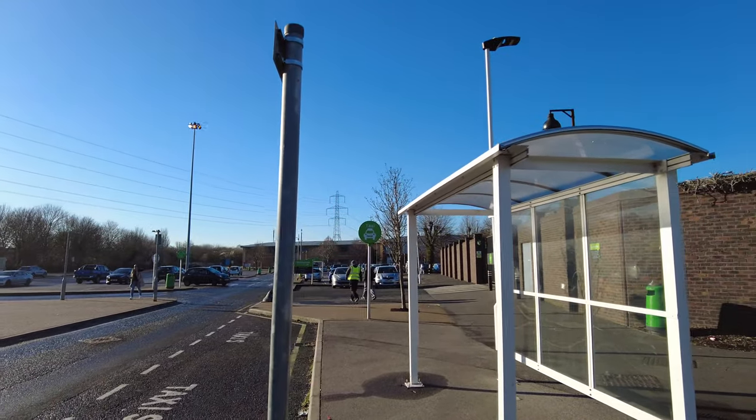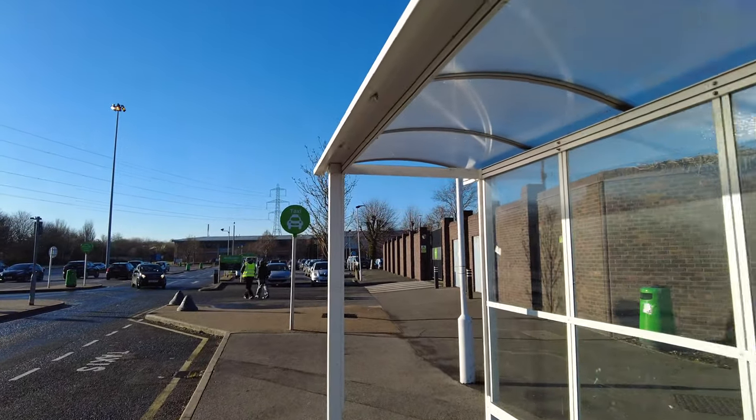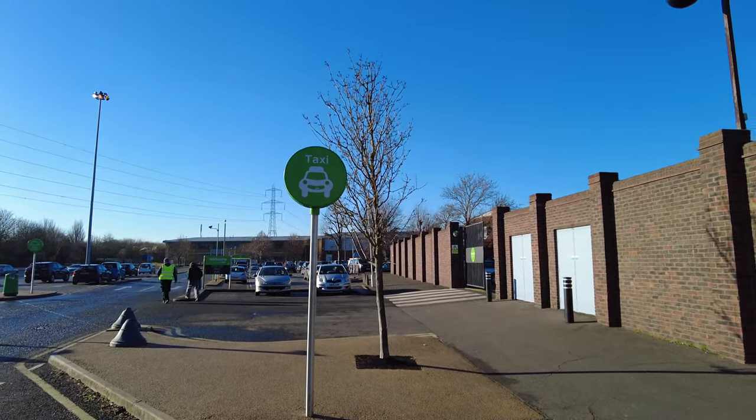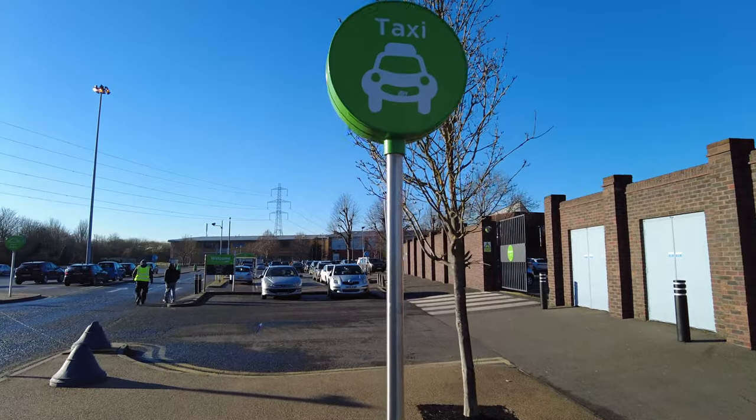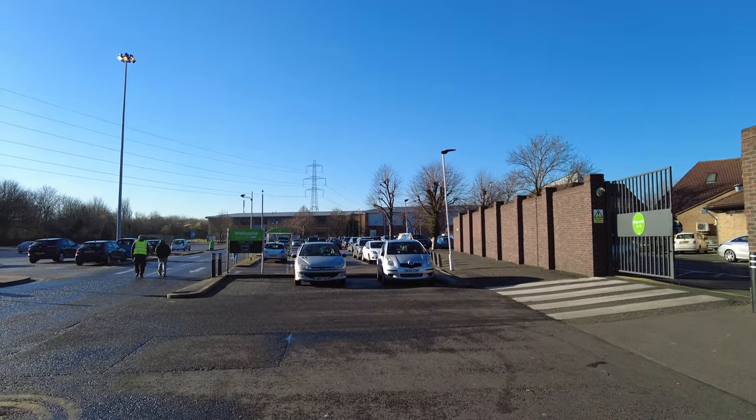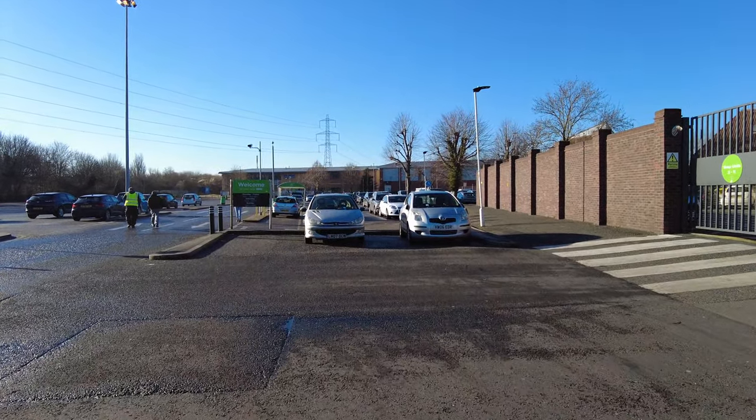And the reason it's called Beckton apparently is because the huge gas works that used to be here was owned by a Mr. Beck, and it became known as Beckton, Becktown.